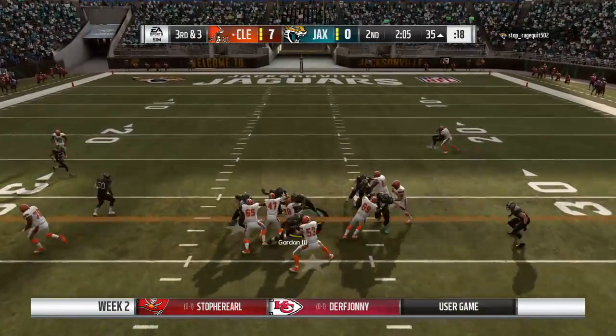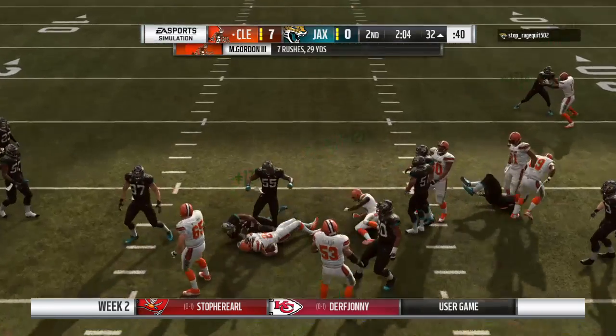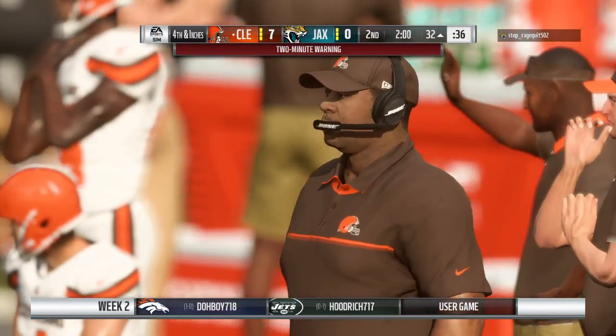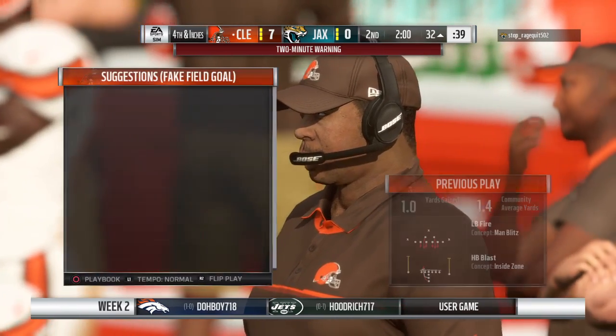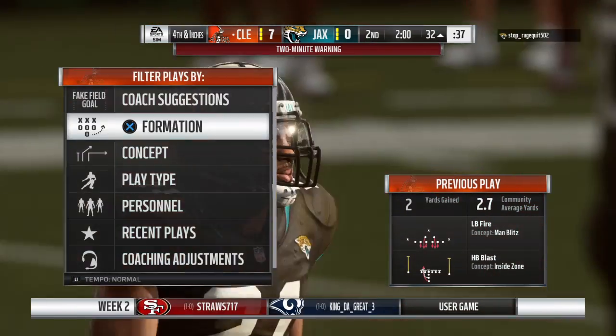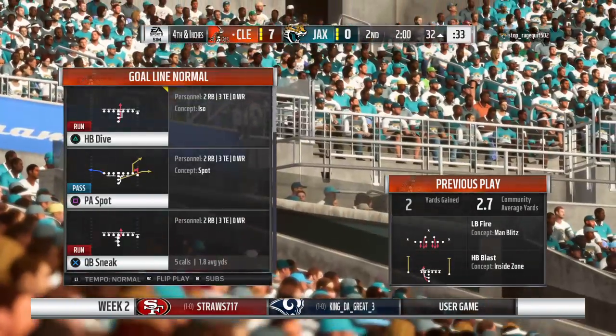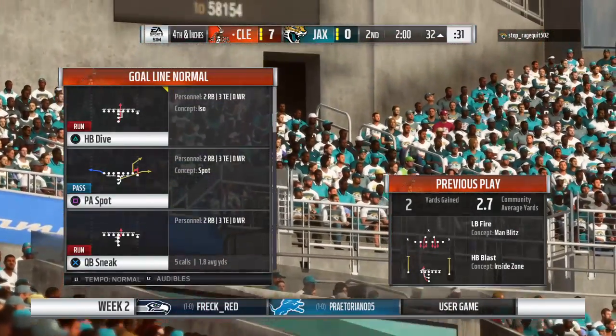They'll try and run it. Here's Gordon, and not much running room. Down to the 32. It'll be a gain of 2. And speaking of 2s, it'll take us to the 2-minute warning. 2 minutes remain here in the first half.